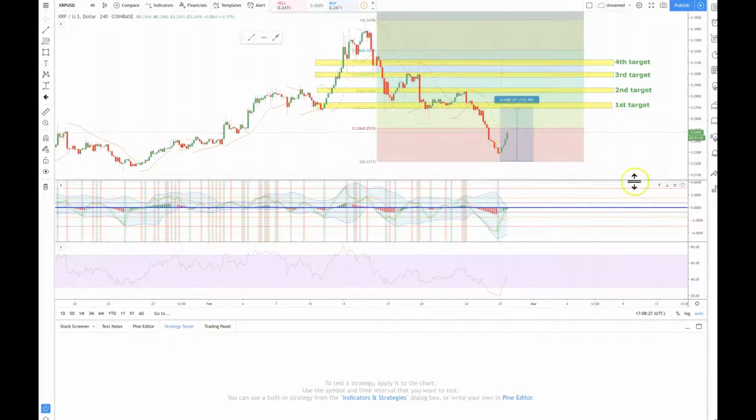And as you can see, now you're probably expecting, what's the next target for XRP? Again, this is a 4-hour candle. And the reason why I choose 4-hour candles is so I can make more money in a longer period of time than to make a little bit of money in short periods of time.